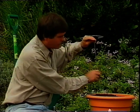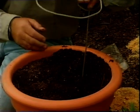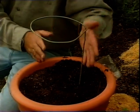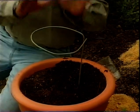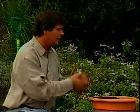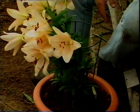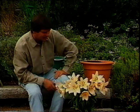The other thing that lily flowers need when they come up is some support. And what I've done, I've got a bit of number 8 wire. I've just twisted it with a loop in the top. It's very basic. If that's a little too rustic for you, you can buy a similar thing in garden centres, and that will support the lily flowers as this one here is doing. This is a bought support, and that's doing the same job, but this is a darn sight cheaper.